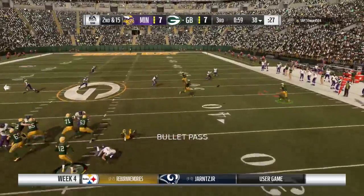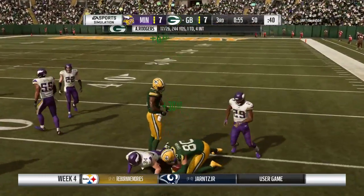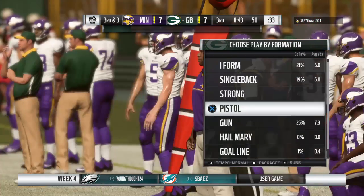Rodgers to throw on 2nd down. It's caught outright by Graham. And he'll get it out to midfield. Looks like, yeah, they'll spot it right at midfield at the 50. It's a pickup of 12, and that'll set up a 3rd down.